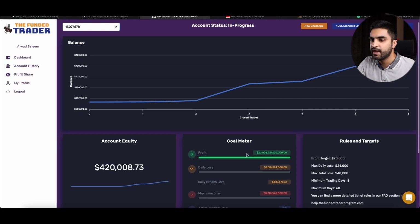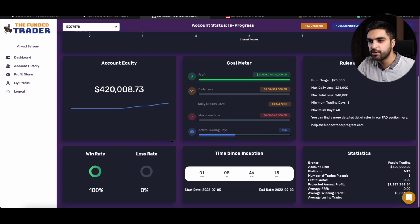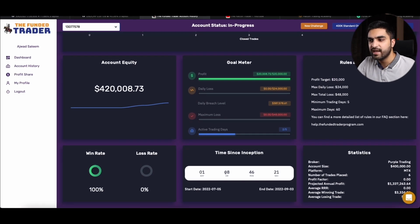So this trade hit my take profit around a couple of hours ago and I made a total of $8,500 from this trade, and you can see my account equity is now sitting at $420,000 and it's been 1 day 8 hours total since I first took the trade and I did not even lose any single position. My winning rate to pass the phase 2 is 100% and I still have more than 58 days time that was given to me from the Funded Trader program to make this $20,000 profit.